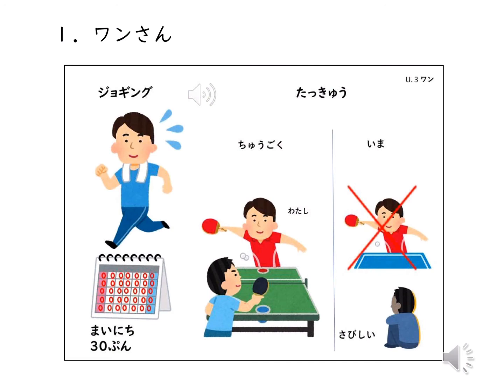If you ask your partner some questions just by looking at the sentences, then your partner will answer the questions by looking at the picture.